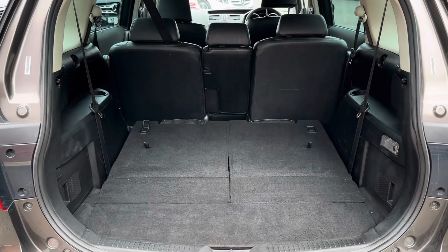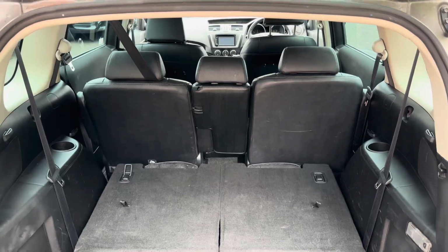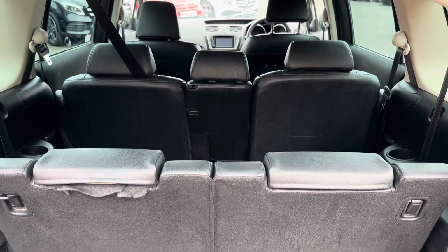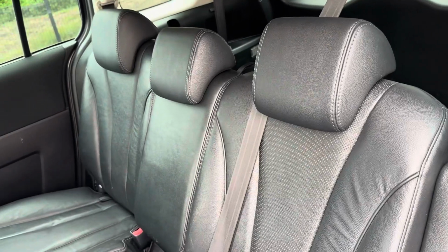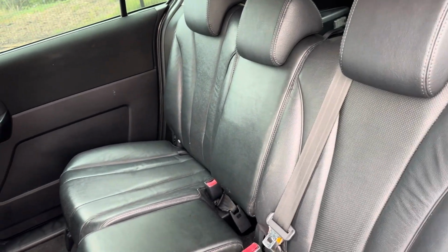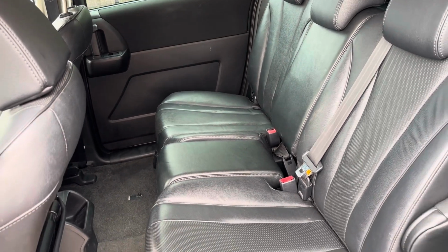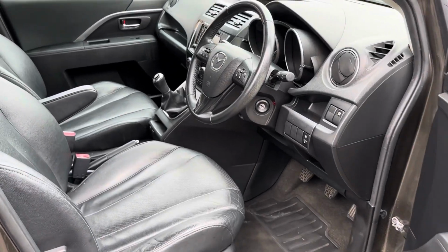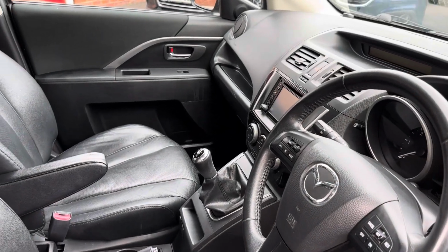Moving into your boot area, you do have more than enough space for any larger travel plans, and it can even be transformed in seconds to a 7-seater for any extra travelling passengers. Moving into your rear, it is a full leather finish for that luxurious feel, and is very easy to maintain all round.